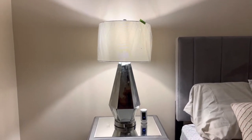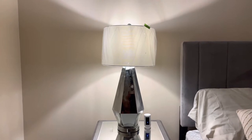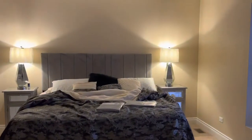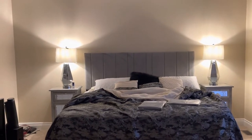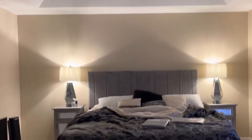So I got these two lamps from Ross, which I ended up taking back because I didn't care too much for them anyway. Also got a small table from Ross and two small chairs from Walmart online. The comforter set and the pillows are also temporary. I'm going to soon be purchasing new comforter sets and everything and changing the color of my room because I really don't like that color.